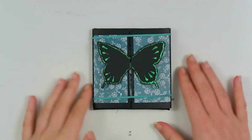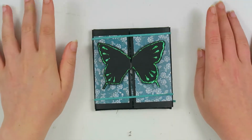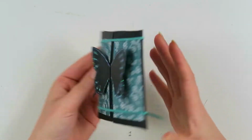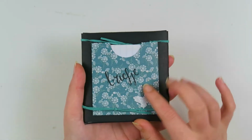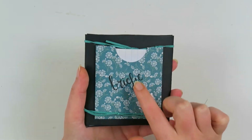Look how pretty. She watched my videos and she immediately picked out of my videos that I love butterflies, blue and cats. So she made something with blue and butterflies and it is gorgeous. So in here is her note. It is in a pocket. Very cute. I really love this. She's Dutch, so this says letter in Dutch.